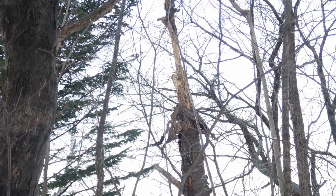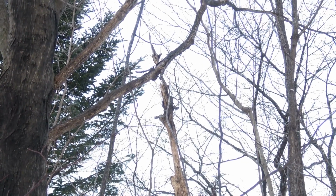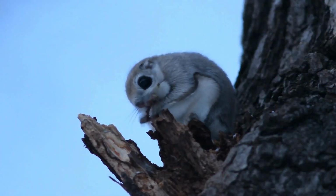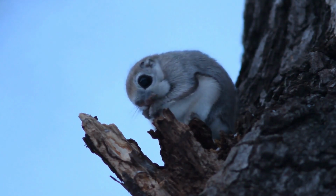These nocturnal creatures are most active when the sun goes down, navigating the darkened forest with ease. Their large eyes help them see in low light, and their keen sense of smell guides them to food and safety. With a powerful leap, they launch themselves into the air, extending their patagium and transforming into living, breathing kites. This membrane stretches from their wrists to their ankles, creating a wing-like surface that catches the air and allows them to glide effortlessly. But here's the thing, flying squirrels don't just glide in a straight line.